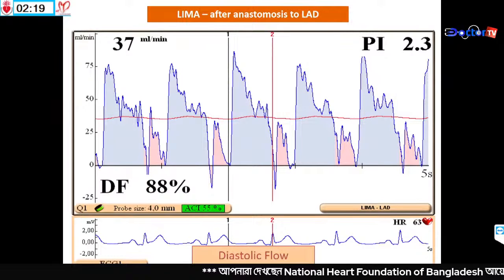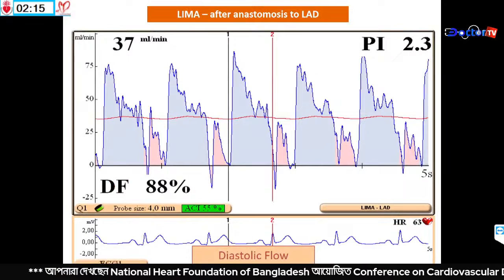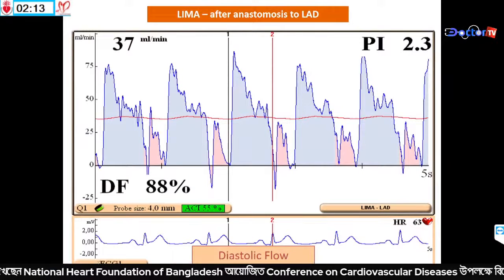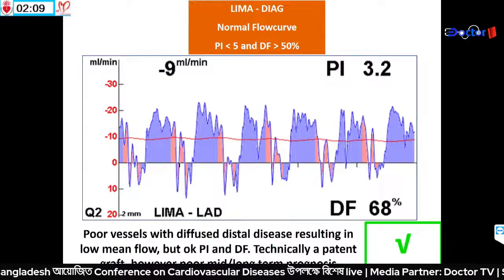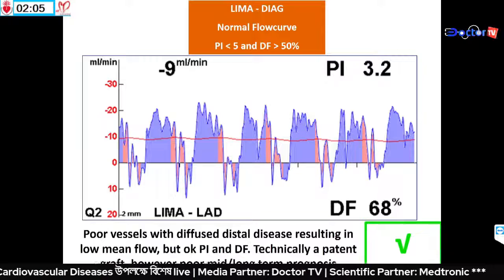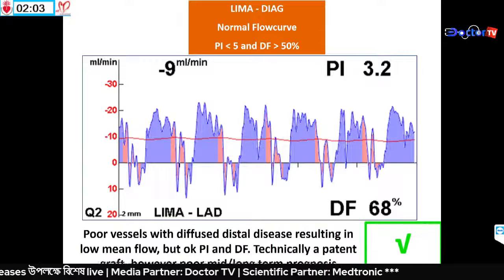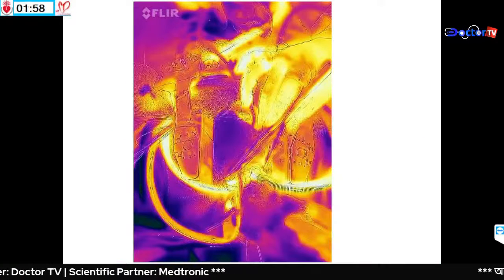So you can see a Lima to LAD anastomosis where the flow is good, the PI is low, so you don't have any worries about this graft. Then you do a Lima to diagonal, you see the flow is 9 ml, the PI is low. It's fine because probably the vessel is not great. You have done a good job, but this is what it is. It's not going to get any better.